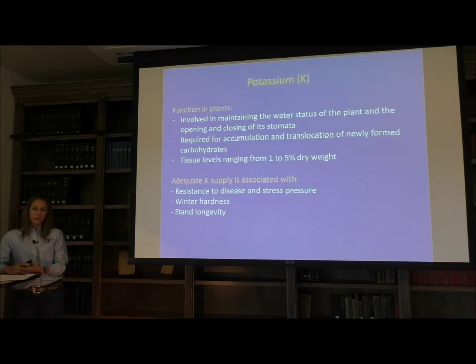Typically, for most of the forage grasses that we grow in this region, tissue concentrations vary between 1 and 2%. But there are some crops that can have as much as 5% potassium in the dry matter tissue. Adequate potassium supply is often associated with resistance of these plants to disease and stress, and this can be any type of stress. It can be an environmental stress. It's also related to winter hardiness and to stand longevity. Understanding these factors will make it easier for us to interpret the results of this 3-year study later.